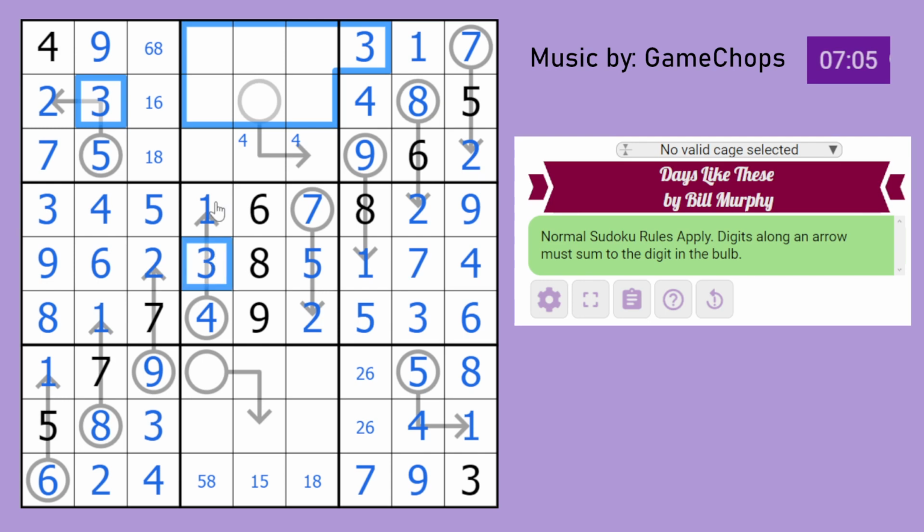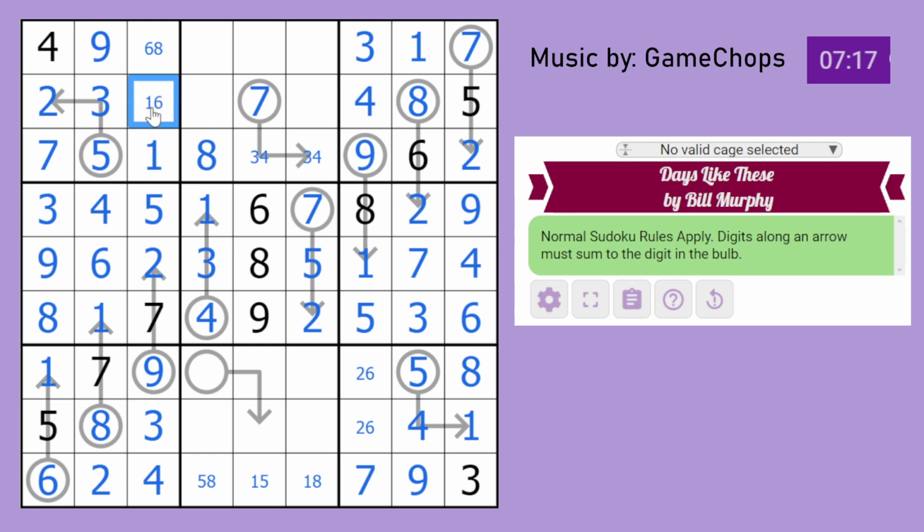Those cells are not 3. 3 sees that. So that is 3 and 4. Which means that this is, in fact, just a 7. This is 1 or an 8 by the row. And can't be 1. So that's 8. That's 1, which resolves this.